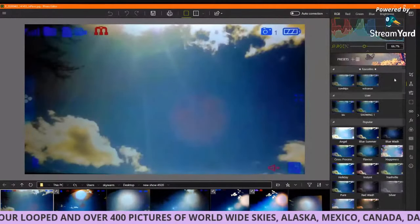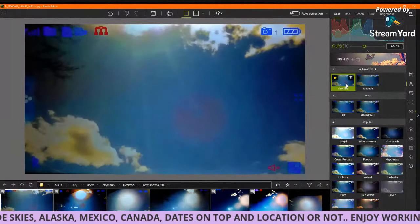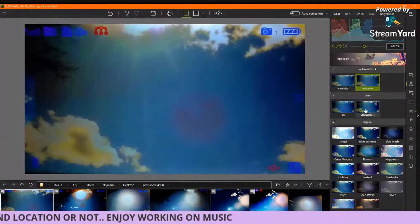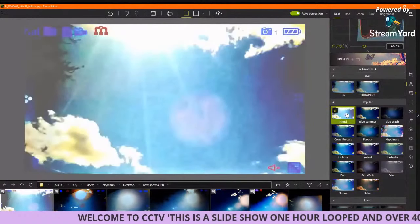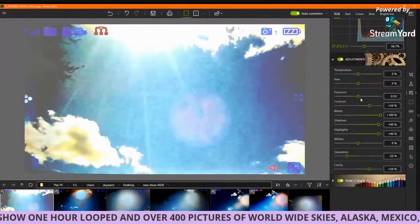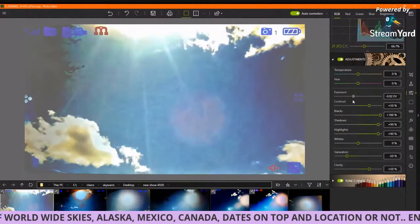I'm going to go to some pre-filters. This one's a dehaze. There's an object there. I call this my volcano filter. It doesn't do much. What I bring it over is the angel filter. I like that angel filter and just bring it down. I'm not going to spend a lot of time on this one, but you can see it. There's some stuff in the sky.